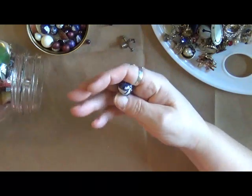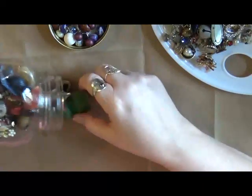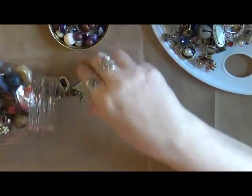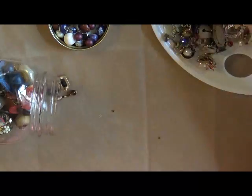More of these. I think these are handmade. I really do. I think these are handmade clay balls. That's what they feel like. All right, what else we got in here? This little guy. He's cute. Sheriff's badge. No, deputy. Frontier Town Deputy, Ocean City, Maryland.